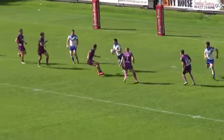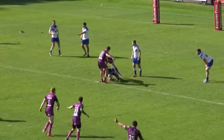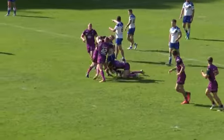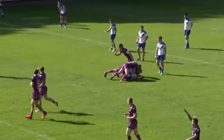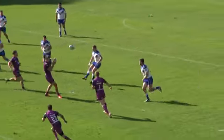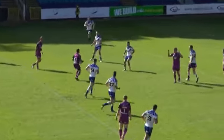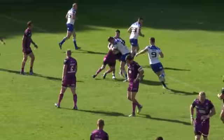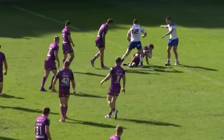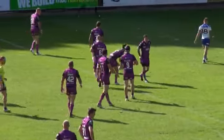And here come Halifax then, trying to work out from their own 20, trying to move the ball out wide. And it's going to be a change here for Halifax. The Halifax player who was injured is not able to return, so we're going to see the reintroduction of Danny Cowling. And here's Gareth Moore from that kick now. And Rovers start off in the Halifax half. Surely that's got to be a penalty. It has. Interference at the play of the ball.